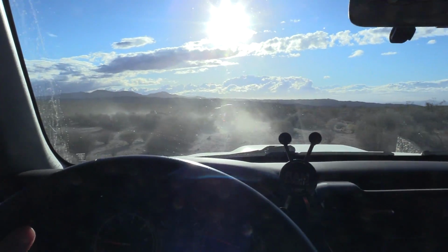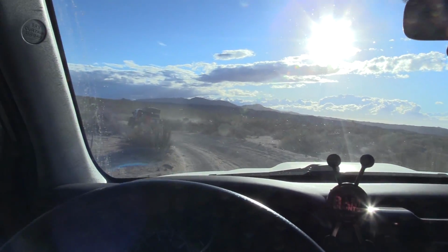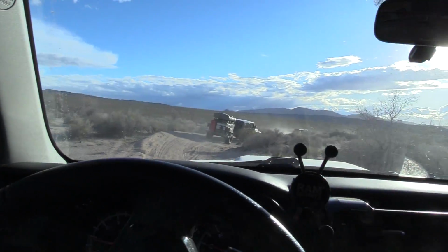With the sun beginning to set, we again made our way off the trail in search of camp for the night amongst the cinder cone lava beds rising from the desert floor.